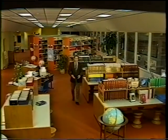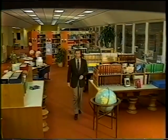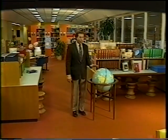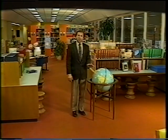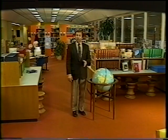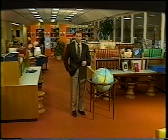So it's easy to see why libraries are called the storehouses of knowledge, or more dynamically, information centers. Having a library card is like having a passport through time and across space. Libraries contain the first thoughts written down thousands of years ago, and the latest news published this morning in newspapers from around the world.